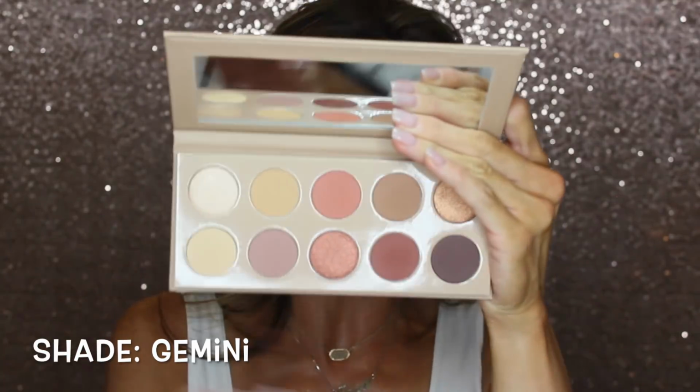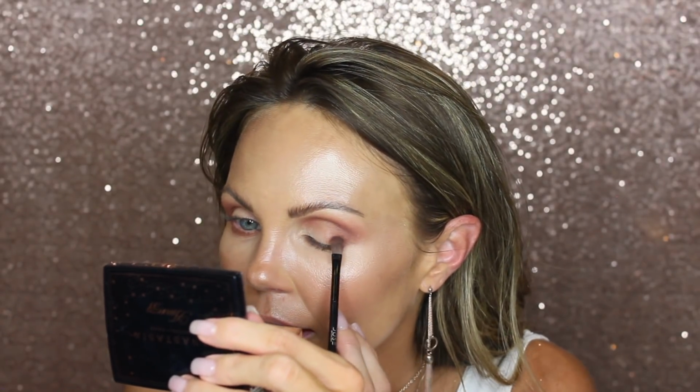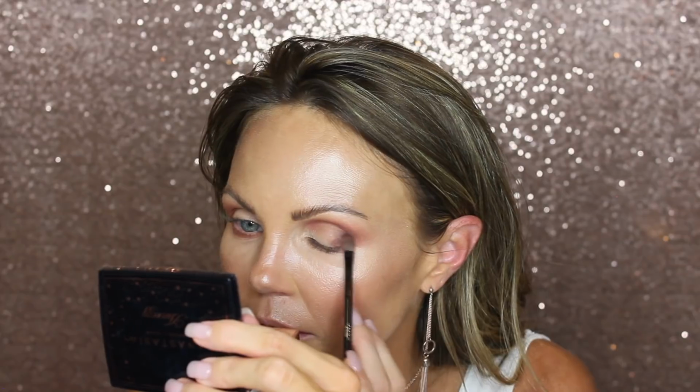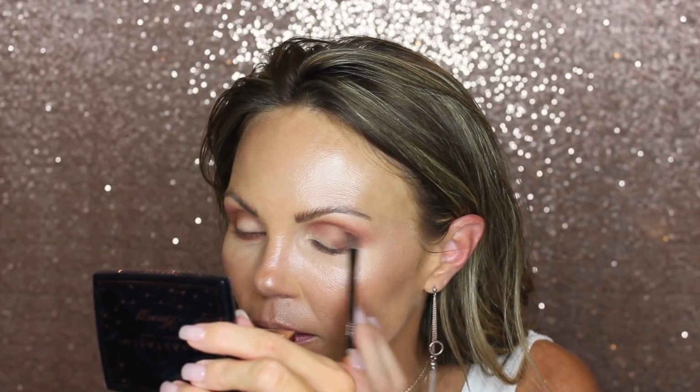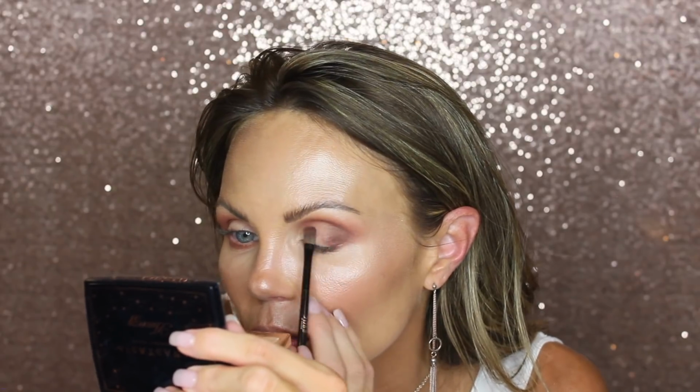I'm going to go back to my Dose of Colors brush, and I'm going to go into the darkest shade in the palette, which is this beautiful gray shade. This is called Gemini, which is awesome because I'm a Gemini. It's kind of a purple gray brown shade. And I am just going to start smoking this in right here. But do you see how beautiful that lays over those other shadows? Oh my gosh.